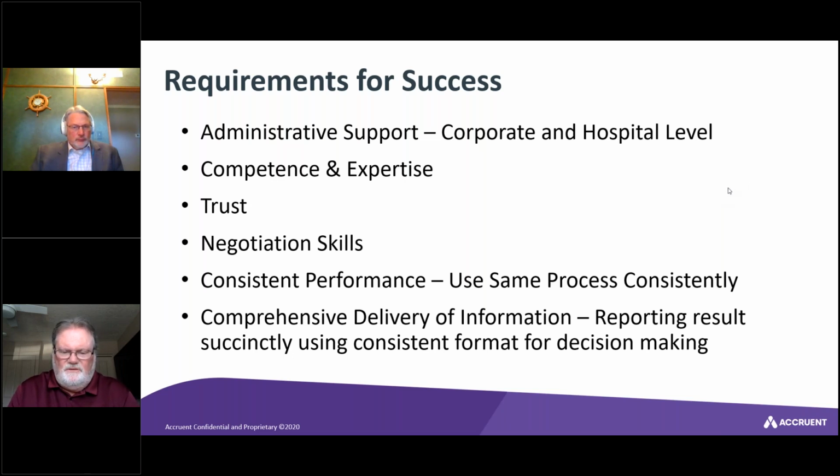Use a very succinct format, a one-page format for decision making, is extremely key, because as you all know, CFOs and CEOs don't have a lot of time to look at 5 or 6 different slides of all this information. They just want to know what happened. Are you producing results, and can I make further decisions on this? Next slide, Al.